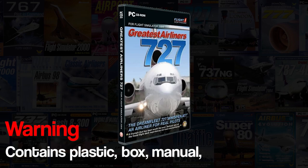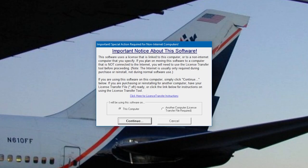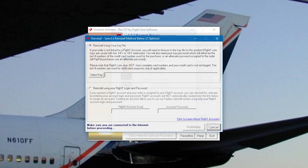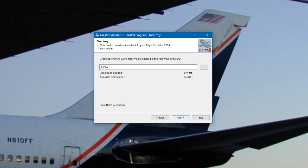Installation of the download version of the 727 is accomplished through the Flight 1 wrapper system. Flight 1's wrapper system is simple and easy to use, with the ability to purchase, download, or even reinstall the product all built into a simple and secure interface. Enter your information to either purchase or reinstall, and the wrapper will automatically download and then run the installer for the 727. It also places a file on your hard drive that lets an internal checker know that you are too legitimate to quit it.